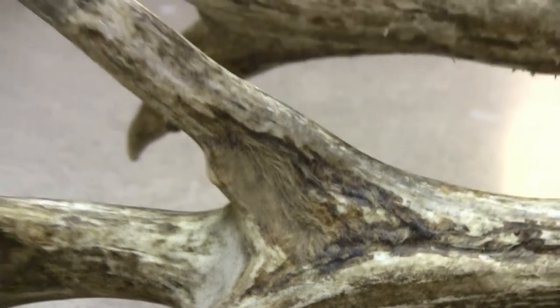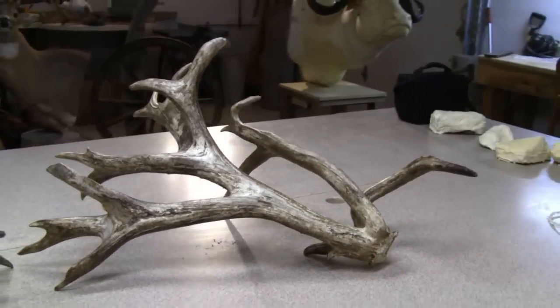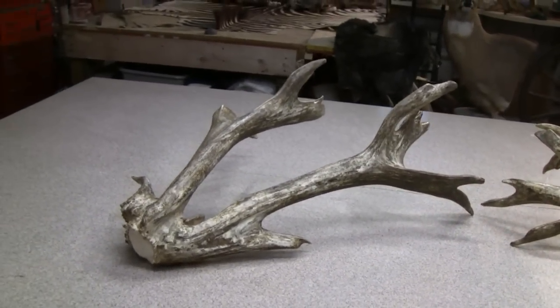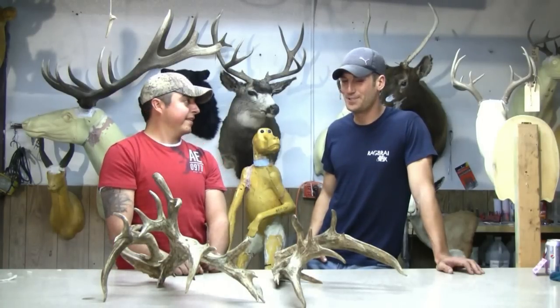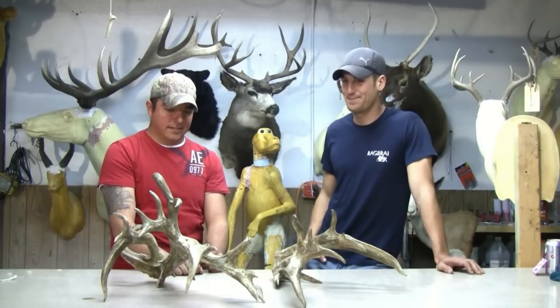Well, there you have it. That's Double Beam right there, and we're looking forward to looking for the sheds this year. Maybe if he sticks around, we got some footage and video of him growing already. He's alive and well and kicking. So it'll be interesting to see what he does. It'll be a fun year for sure. We'll get some pictures going, and it was fun.